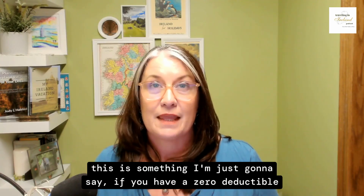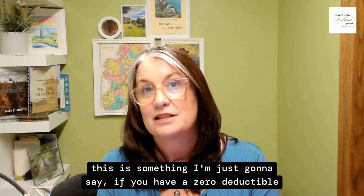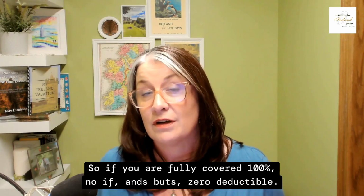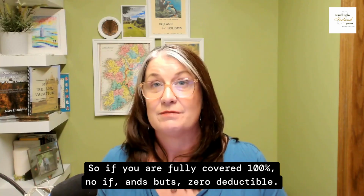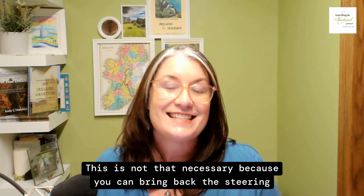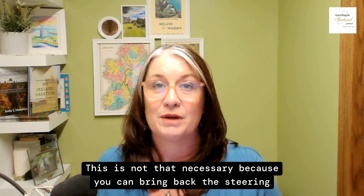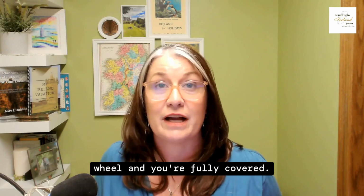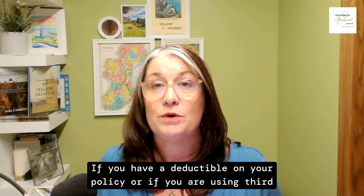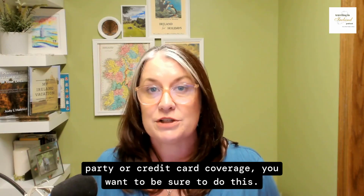And this is something I'm just going to say: if you have a zero deductible policy, so if you are fully covered 100%, no ifs, ands, or buts, zero deductible, this is not that necessary, because you can bring back the steering wheel and you're fully covered. If you have a deductible on your policy, or if you are using third-party or credit card coverage, you want to be sure to do this.